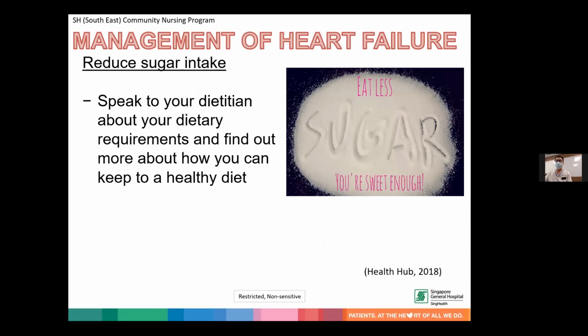And we need to reduce our sugar intake. As for how much sugar intake we should be reducing, we need to speak with our dietitian about our dietary requirements, because different people have different dietary requirements. If you cut too much sugar, maybe you will have less energy, and your body may not be able to cope with the low energy for the day. That's why it's important to speak with the dietitian and find out how much more you can keep on a healthy diet.